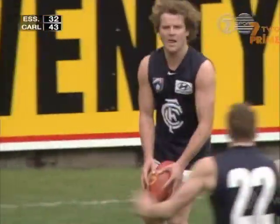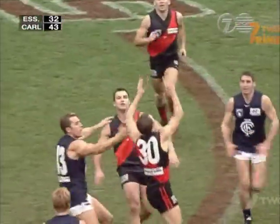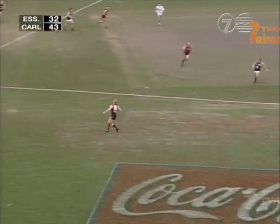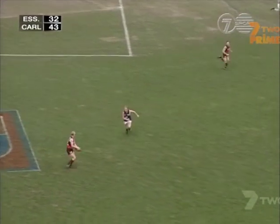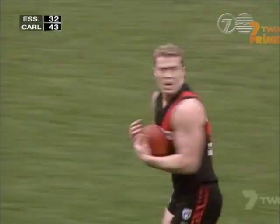He's still a long way out. He's got players screaming for it. He stops for a moment. Kicks in towards half forward. And it's as far as it goes. Great body work there by Berbatov. Might have been Fraser, in fact, on Koutafidis, just to knock him off the play. It was. And this is Barnard for Essendon now. Played a good game, Paul Barnard, a much maligned player, but he's having a day out here at the MCG.